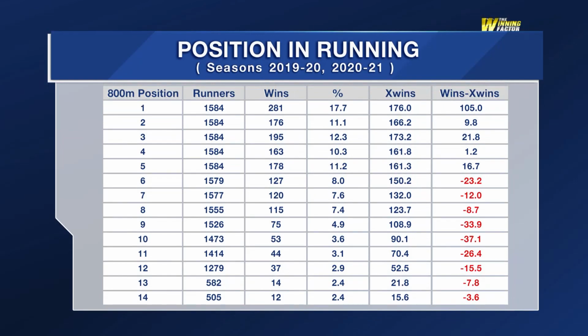Race shape is really important to probably about 99% of horses who need things to happen just the right way for them to get the job done. And when we talk about race shape, well, that's really the combination of times and the position in running that we're talking about, and how one interacts with the other.